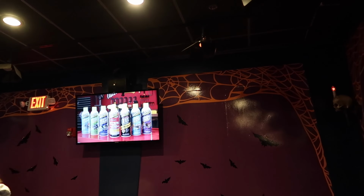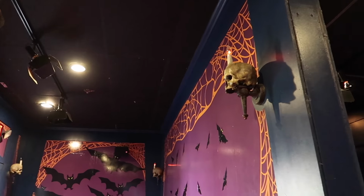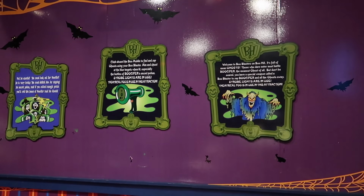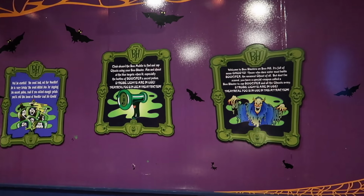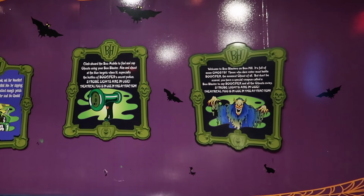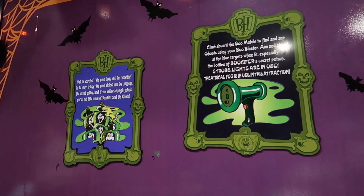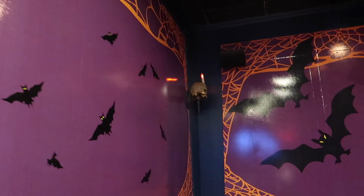Look, blaster. Funny. No, look, skull lamps, skull candles. There's some signs here. Welcome to Boo Blasters on Boo Hill. It's full of mean ghosts. Those who dare enter must battle Boocifer, the meanest ghost of all. But don't be scared. You have a special weapon called a Boo Blaster to zap Boocifer and all the ghosts away. There are strobe lights and theatrical fog. Climb aboard the Boomobile and zap ghosts using your Boo Blaster. But you gotta look out for Boocifer. Okay, that was the most amount of boos I've ever heard in one sign.